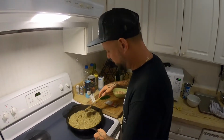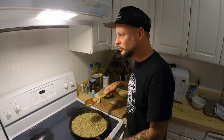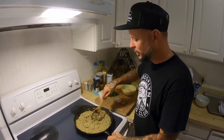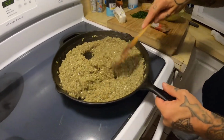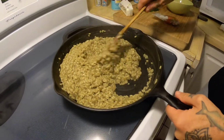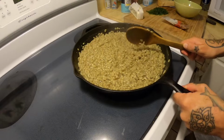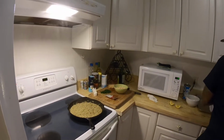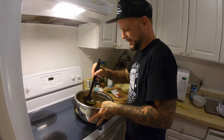So our risotto is pretty much through. It's just al dente. And we don't want it too loose. We want it pretty thick. But we don't want it so thick that it ends up becoming too dry. So you gotta get it in a perfect place. And that you just feel in your heart. I don't know how to explain it.